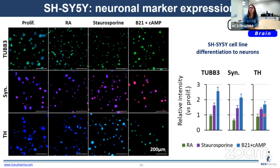And as you can see on this graph, staurosporine and B27 plus CMP medium allow an increase in the expression of the neuronal markers compared to proliferation medium. And the neuronal maturity was higher in B27 plus CMP medium, in blue on the graph.